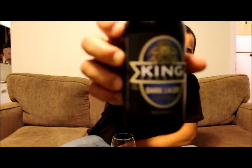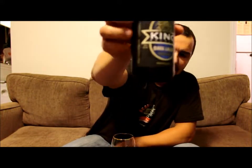Tonight I'm going to be reviewing another beer from the King Brewery in King Township, Ontario. This is another 4.8% ABV. This is their dark lager, ultra premium, 341 milliliters. Same cap, same label, except a different color and different name. Let's open her up and see what we get.